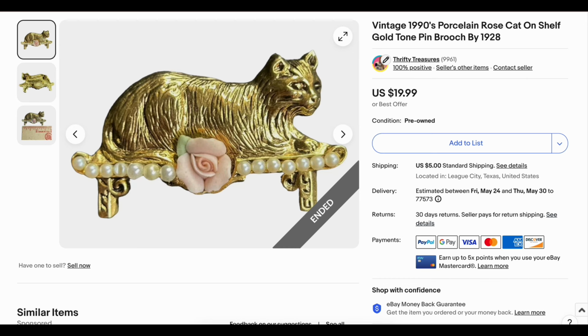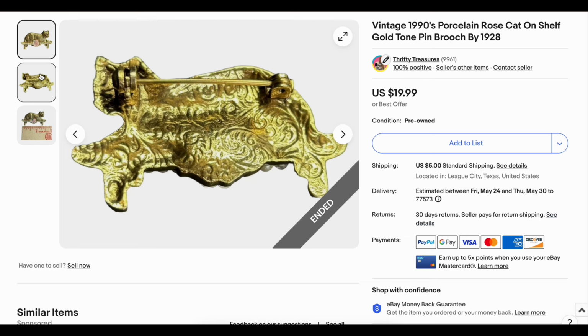All right, next up is a vintage 1990s porcelain rose cat on a shelf gold tone pin brooch by 1928. So 1928 is the brand on this one. Although it was not marked, this pattern right here is distinctly 1928 brand. So if you see that swirly pattern on the back of any piece of jewelry, there's a 99% chance that one is going to be 1928 brand. So this one sold for, let me just double check this real quick. I think that one was a best offer of $16 plus $5.45 shipping on that one.